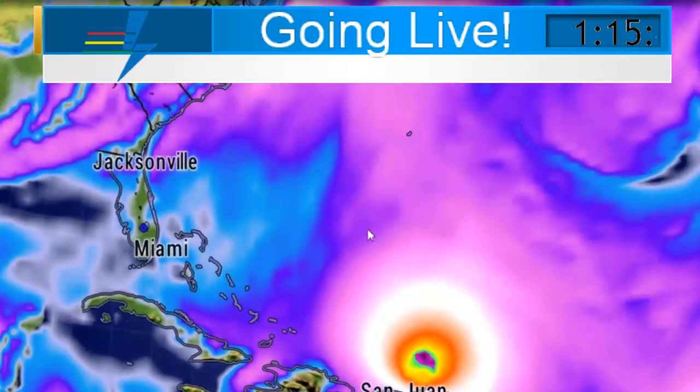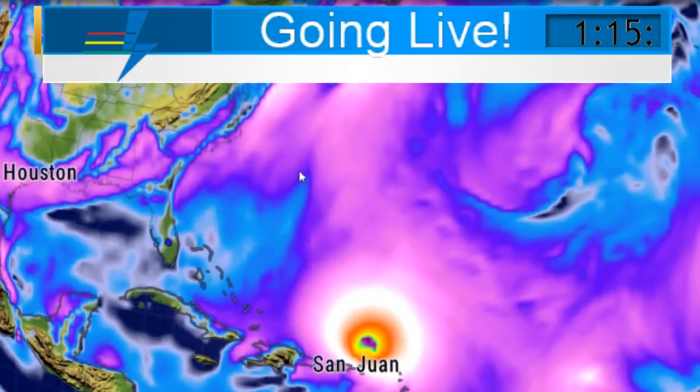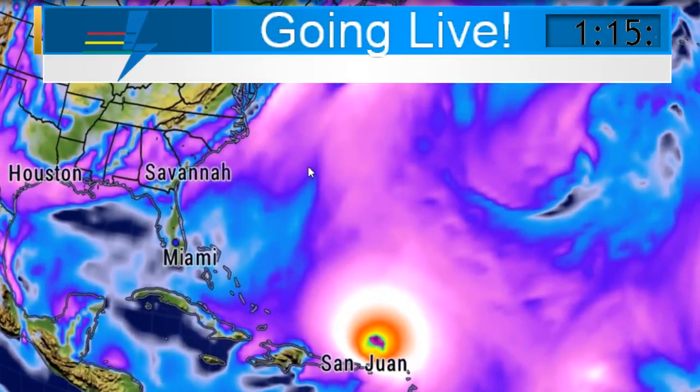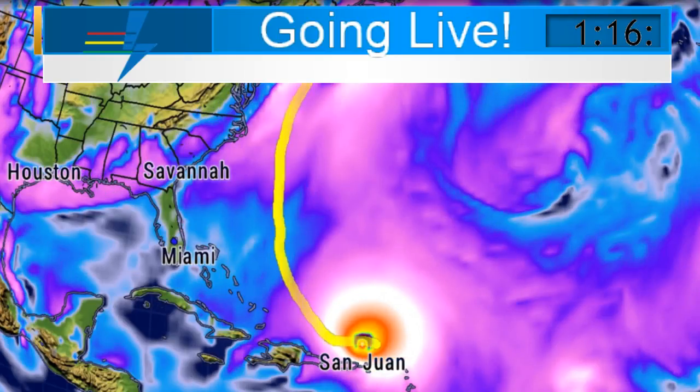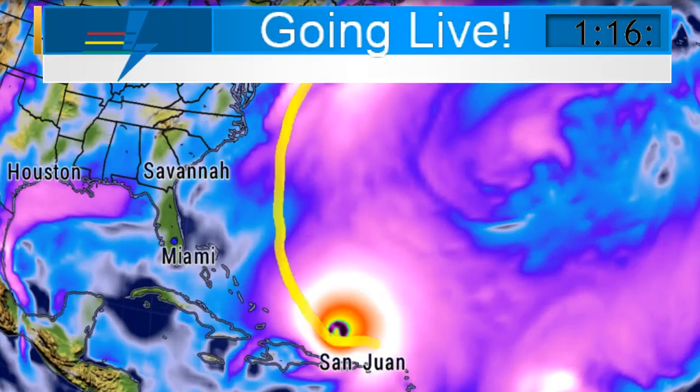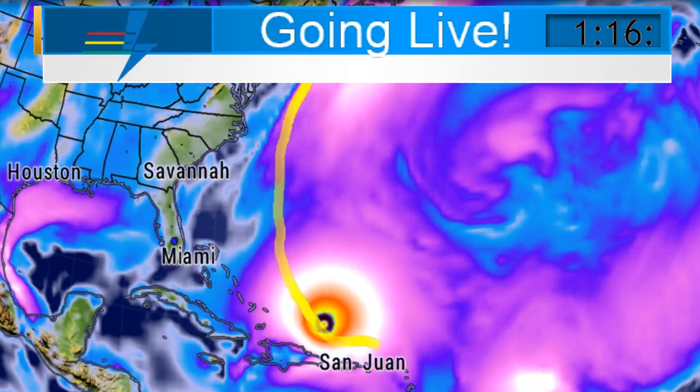Now let's actually just zoom out a little bit and see where this is going to go. Now, I do see a ridge and a low here. So I'm going to just predict that it's going to do something like this. It's going to follow that weakness. So let's see what exactly actually happens. So the GFS taking it along its path. Now, it's probably going to take the same path that I just said.